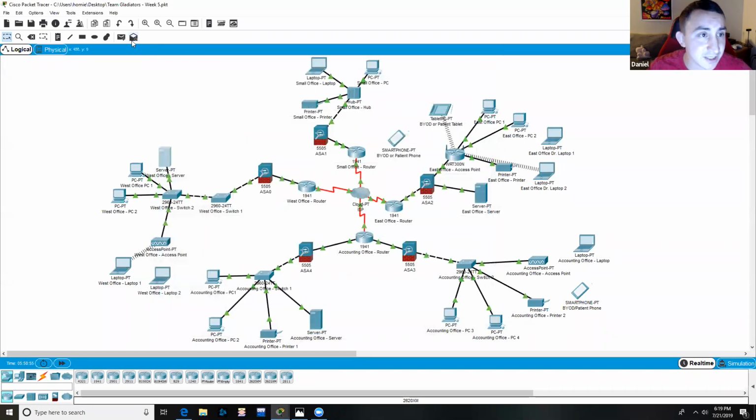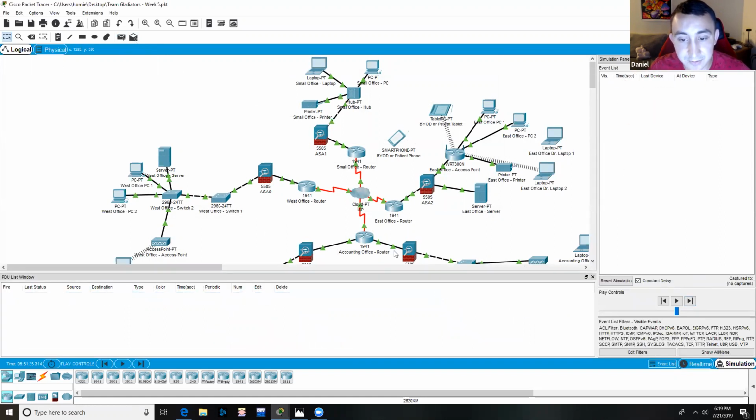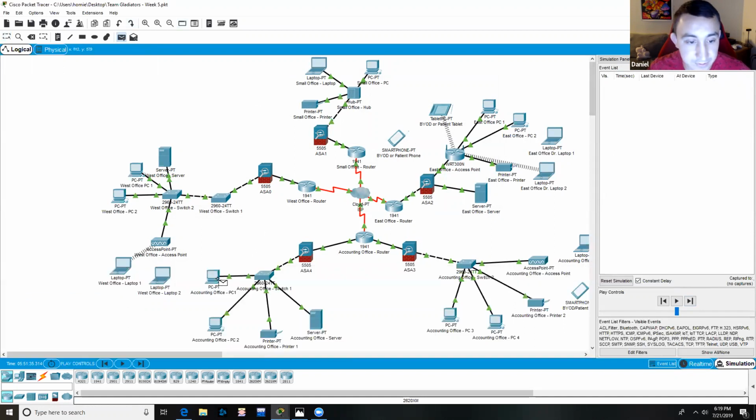From there, I'll take the packet tracer. I'll show that from PC1 in the accounting office, we can still access our server that has patient records. So I'll go ahead and delete these real quick. If we do this, I'll send a packet from PC1 to the accounting office server. As we can see, the packet goes to the switch, sends the packet to the server, sends it back to the switch, and sends it back to PC1. So it shows that we have access to our servers here.